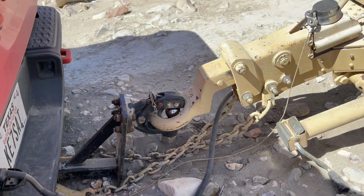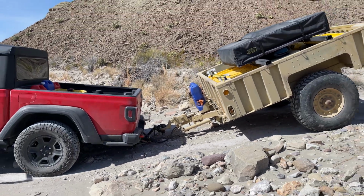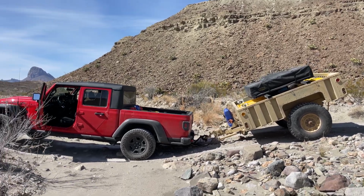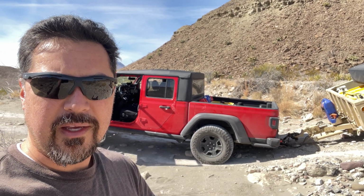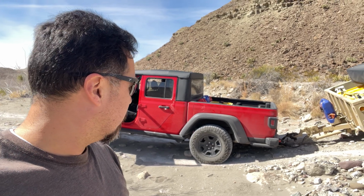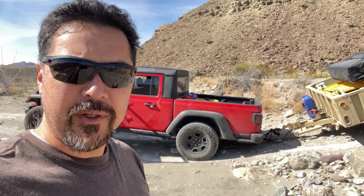So far it's holding up, but I may have to start taking these at a slightly different angle here. I definitely think a good lift is in order for this. That'll help get that up off the ground a little more, but I still think it'll be scraping just from the angle of that. So maybe I need some sort of more high clearance type of hitch riser.